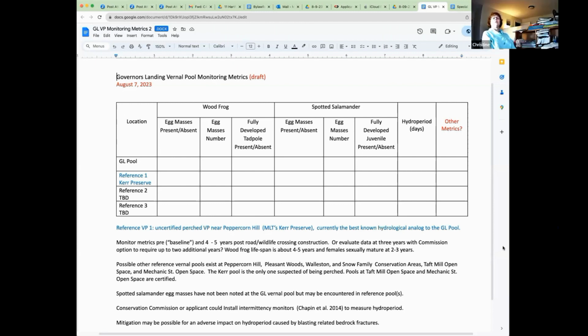What do people think about 2 or 3 pools? I like the idea of 3, more data gives us more to work with. I agree with Marcella that 3 would be good as well. And I'm sure over the time frame that this project is being constructed, we'll have time to identify what all 3 of them are. Any other questions, Mary? What did you have for us?